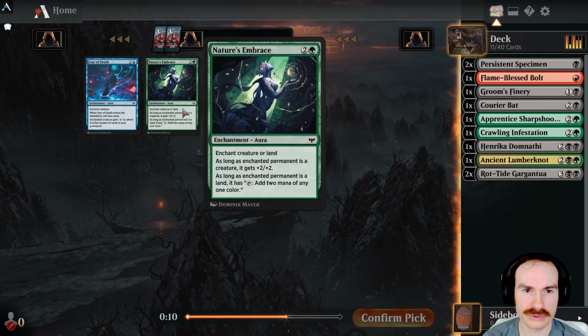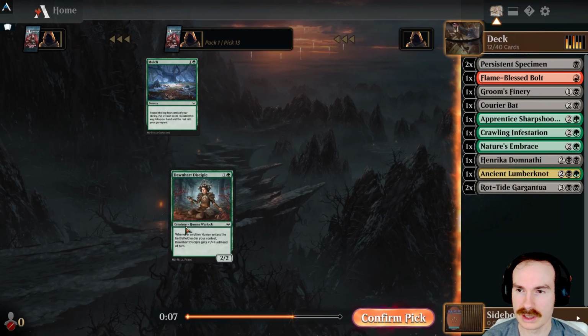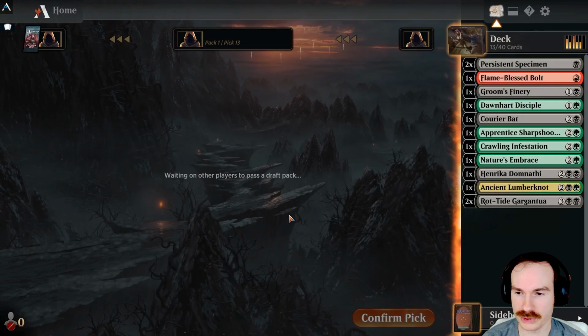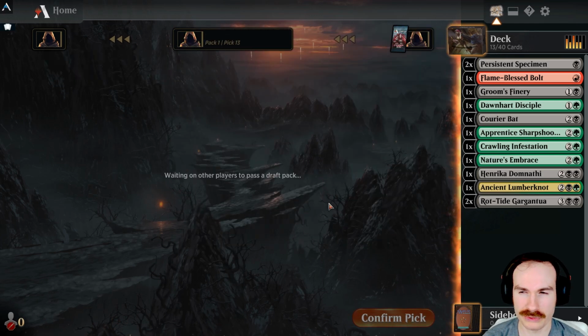Sheltering Boughs versus Nature's Embrace. Maybe we'll just take the Embrace in case we need fixing, ramp, whatever. Disciple. Well, a little light in the human department, but I really don't like mulch, so I'll take it. I think green actually probably turned out to be open. We'll see.